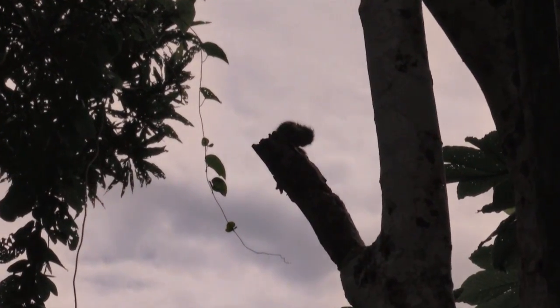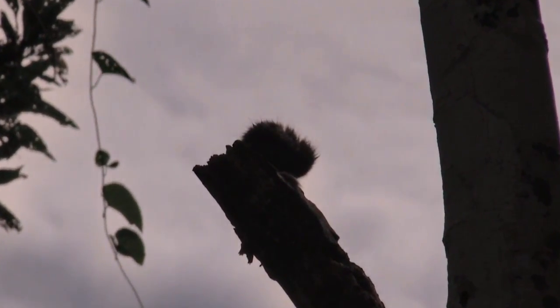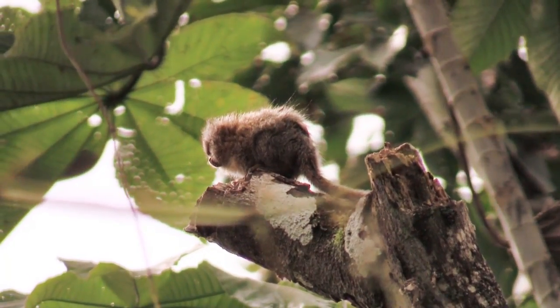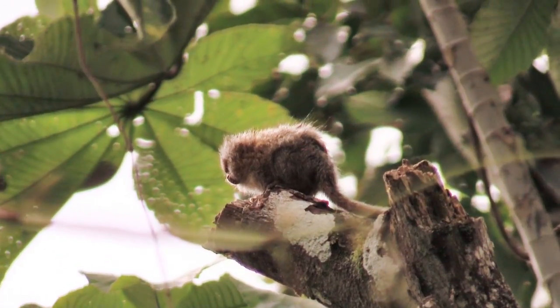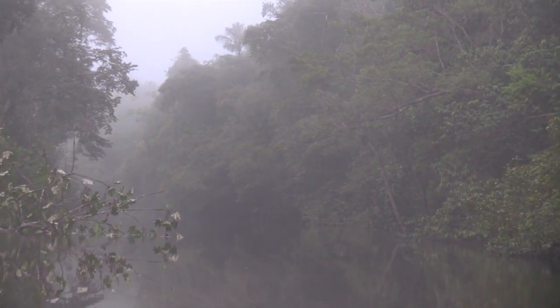Deep in the Amazon rainforest is a little creature that looks out over his habitat. It is a pygmy marmoset. His habitat is intersected by mysterious rivers.